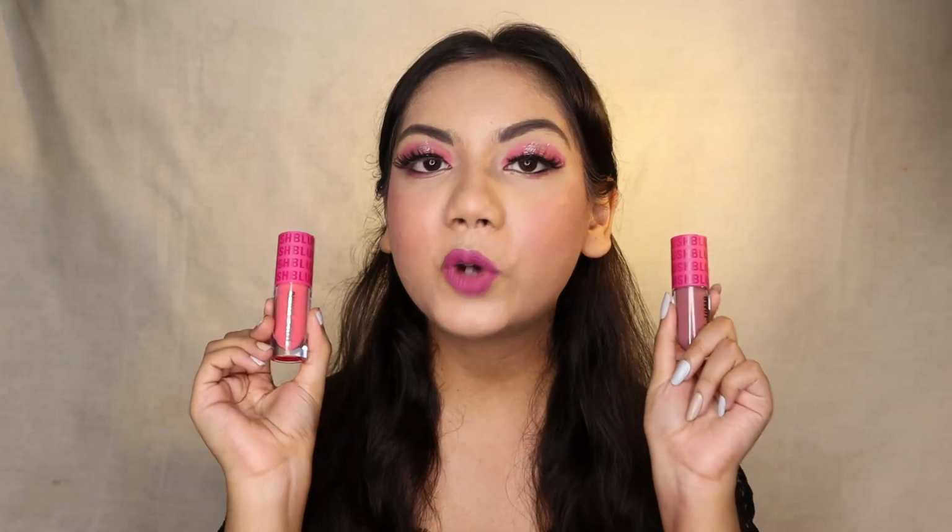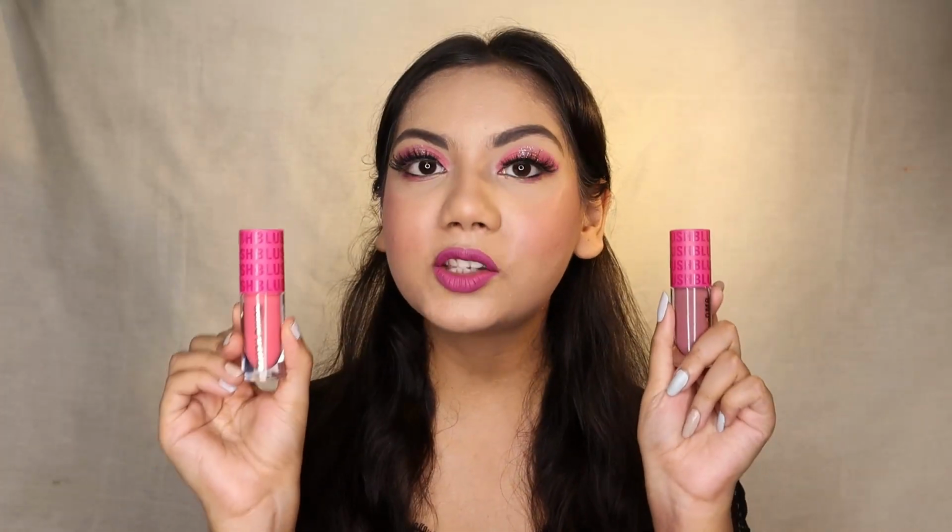Now technically this is not a new launch because these have been around for quite some time, but it was not available in India. It was around in other countries. Recently HOK Makeup has brought them to India and the price of this is rupees 595. The shade range of these blush bombs is gorgeous.